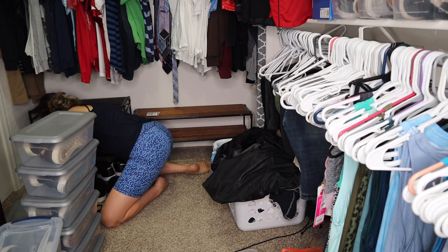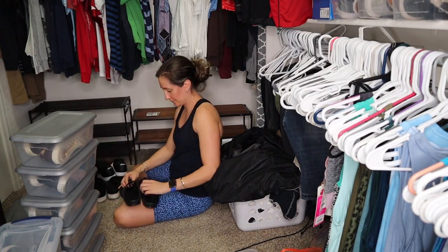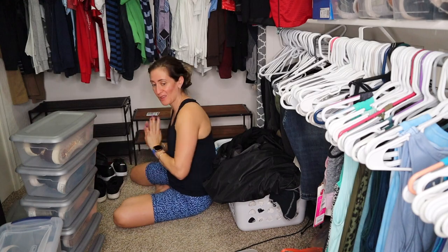My feet are kind of narrow, so I don't know. I just remember not loving them when I would wear them. They weren't super comfortable, so I'm going to get rid of those.